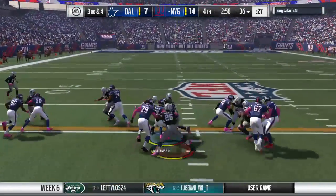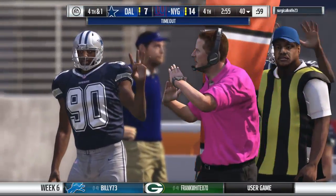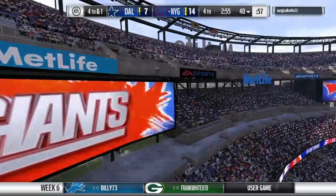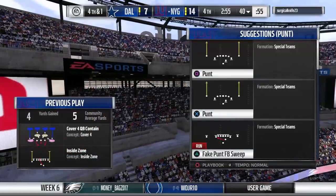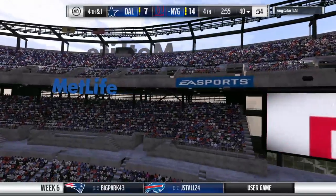On third down, here's Williams. And a good swarm to the football by the defense. And now a timeout called by the Cowboys defense. It's just their first. They'll be down to 2 remaining as we step aside here in the fourth quarter.